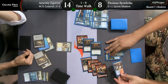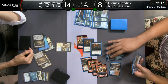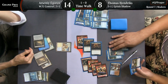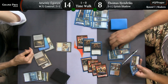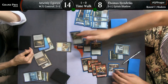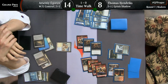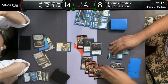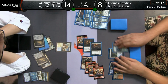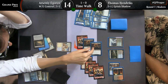So, Celestial Colonnade getting animated here as a potential blocker. And Thomas has Dismember, so might as well try to kill it before blockers. Also paying some life to make the Death Shadows even bigger. He's very carefully working out exactly how much life he wants to pay, because, of course, he does have access to black mana. Ultimately elects to pay 2 points of life here. Now, this, of course, means that those Death Shadows are large enough, but his life total is a little bit safer.